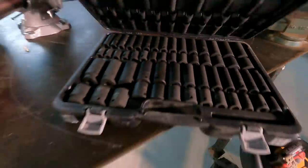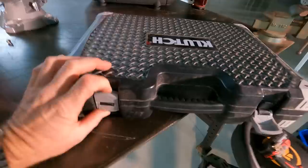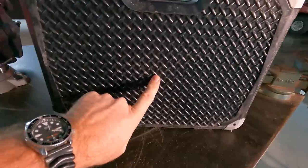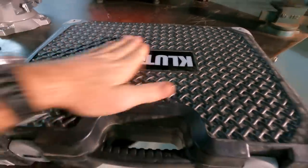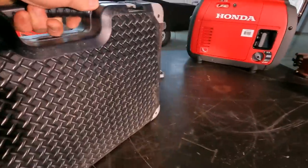Now, typically, what I'll do is I will write top on this and I will write bottom on that, because I don't know how many of you guys have accidentally opened up a tool set the wrong way. But we also know that the Clutch emblem is right on the top right there. Awesome, awesome stuff. This is something that I use nearly every week on the farm when I'm working on equipment.